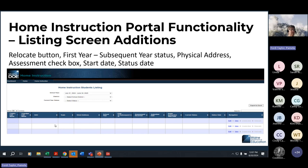We have added some fields. We've squished the child's full name and the guardian full name over there. We've kept the SAU and the town, but now we have street address. We also have whether they're first year or subsequent year, and that shows from the form. The checkbox for whether or not the assessment has been checked shows in the column where it says assessment received. And then we've got a current status date that was entered as well. Those are all exciting new additions to the listing screen. And of course, when you export to Excel, those will all be there, so you'll have that permanent record that you're required to keep as of June 30th.